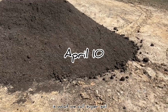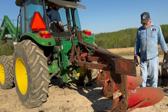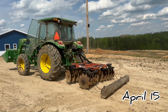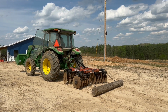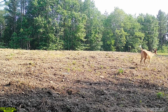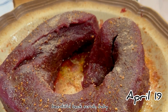This, my friends, is what we call super soil. And since my... one big beautiful backstrap.